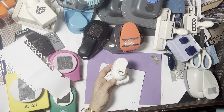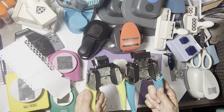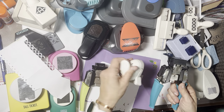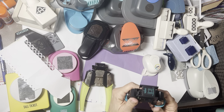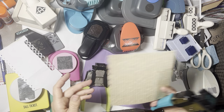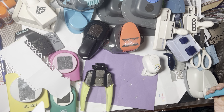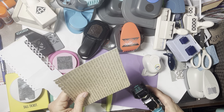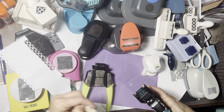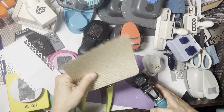I don't know. Here's what I know. I have two more that I haven't shown you. I have two more crocodile corner punches right next to me. This one is a corner rounder with a half and a quarter, which is the same as this. So I don't need it, right? And this is quite frankly easier to use. What did I just cut on? Oh, right there. So, if we went with the half, same.